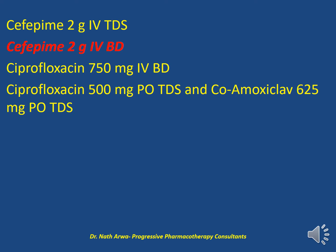Now, answer B to me is the correct answer because of the same reason. Her kidneys are taking a slight hit, and Cefepime is usually renally excreted, so I would do renal dose adjustment, but maintain the same choice. Answer C, in my opinion, is wrong. Ciprofloxacin should not be used as monotherapy in oncology patients, especially with neutropenia. It would fail you. It would not cover all the microbes that are culprits in this particular category of patients. And answer D is incorrect in my opinion.